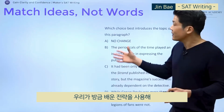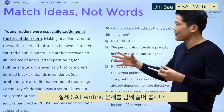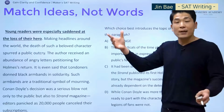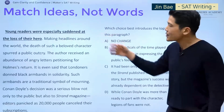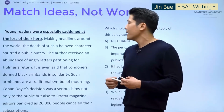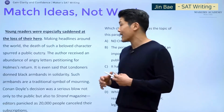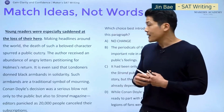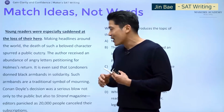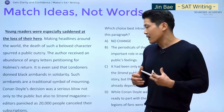So what we'll do is we'll actually answer an SAT writing question from an actual test together. I'll read over the passage and discuss the answer choices using this strategy that we just learned about. So the passage reads, "Young readers were especially saddened at the loss of their hero. Making headlines around the world, the death of such a beloved character spurred a public outcry. The author received an abundance of angry letters petitioning for Holmes's return. It is even said that Londoners don black armbands in solidarity. Such armbands are a traditional symbol of mourning.